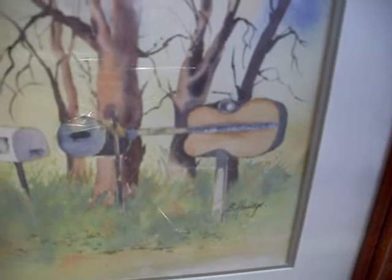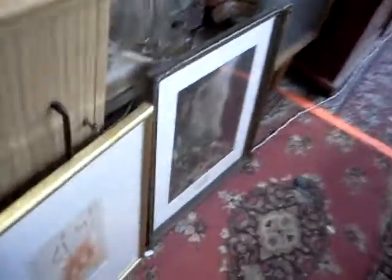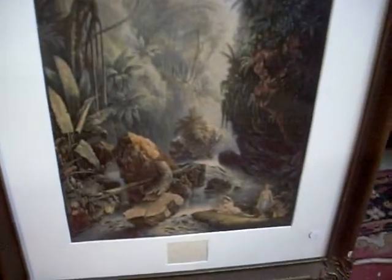It's a nice little watercolour by B. Herringe. And you have the sort of roadside mailboxes including a guitar. Yeah, it's a good idea for a letterbox. What else have we got? I kind of like this little Clifton Pugh etching of Xantharias. Nice original Baxter print. It's got a little cutaway mount there with the embossed stamp on it.